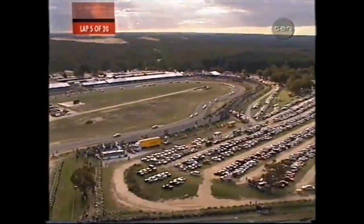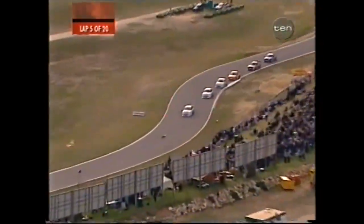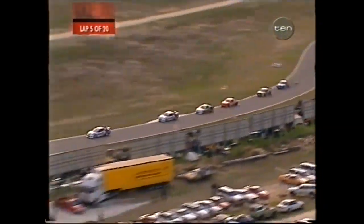Radicic is doing it nicely at the moment. 2.3 seconds the gap he's built on Paul Morris. He's the fastest man on the track. A 58.56, the fastest lap so far for the Shell Ford driver. Remember, this round does not involve compulsory pit stops. It's a square fight to the end. 20-minute races, 3 of them, and what you've got to fight with.